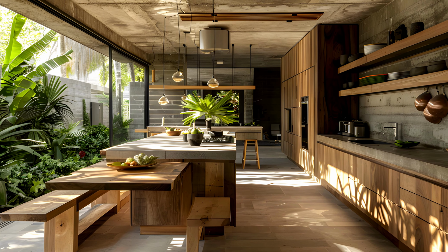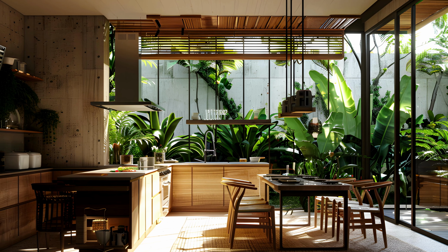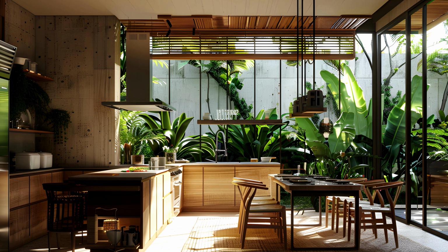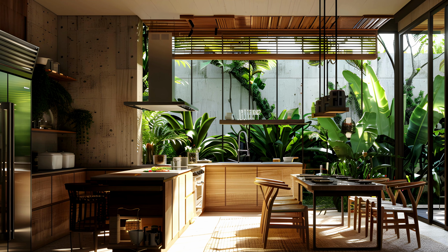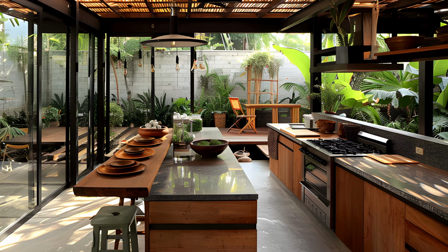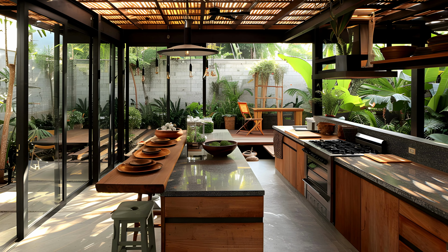Beyond aesthetics, the 2024 Modern Rustic Kitchen Design Collection prioritizes functionality and connection to the outdoors. Large windows bathe the space in natural light, blurring the lines between the interior and exterior. This open and airy feel is further enhanced by the strategic placement of live plants.